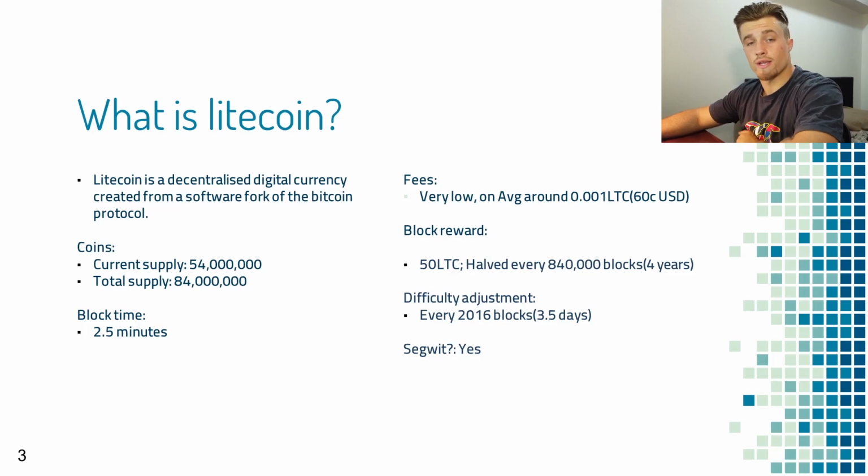Alright, so what is Litecoin exactly? Well, Litecoin, just like Bitcoin, is a decentralized digital currency, and a fun fact, it was actually created as a software fork of the Bitcoin protocol or source code. It has a current supply of 54 million coins and a total supply of 84 million coins, which is a nice low supply that gives it a good amount of value because it is fairly rare.